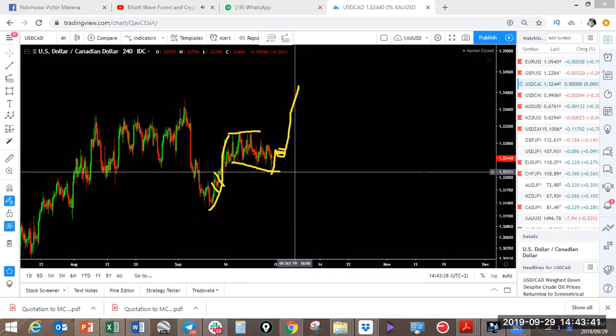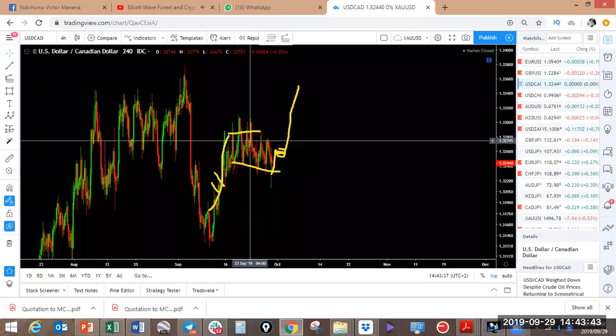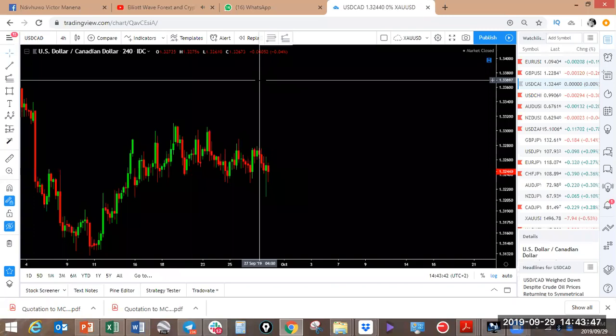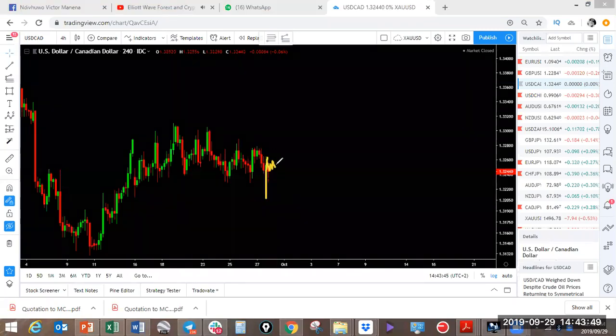Now look for this one. This is an impulse. As much as this looks like a spike, this is an impulsive move to the upside, and we're starting to correct. So this is an impulse. Look for correction here on the 1 hour. This will push higher, even if it comes and retests here and comes back. But for now, you will need to get an entry here.